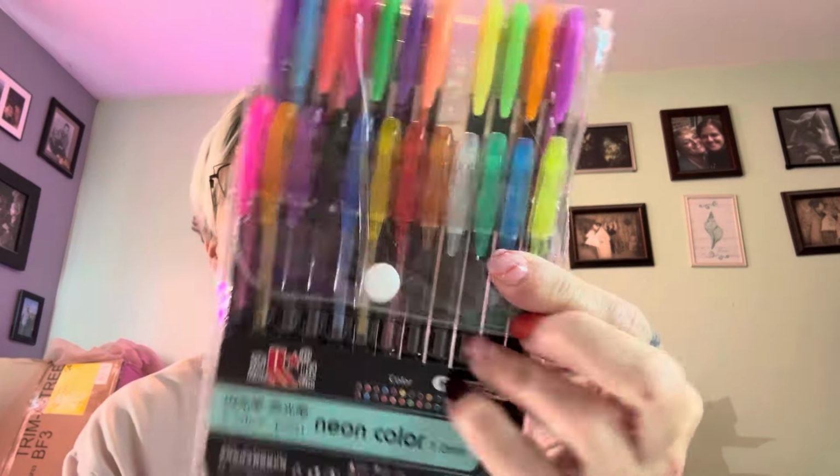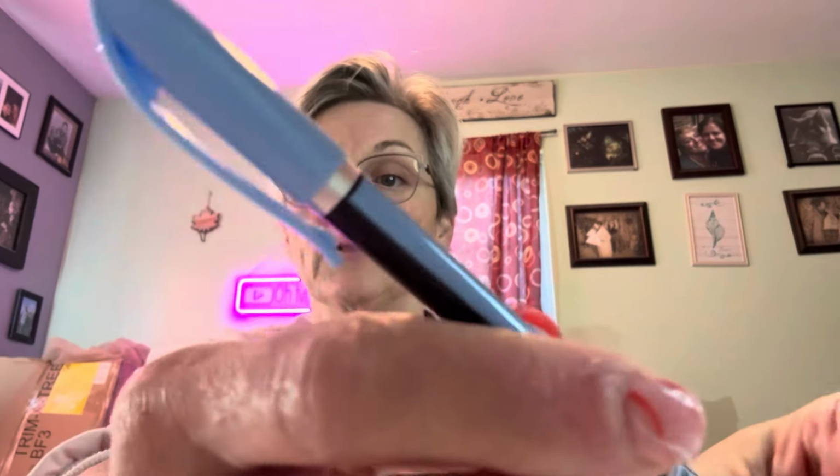So I got these neon color pens. These are 1.0s as far as the pens themselves. So there's 24 of them, free. A little bit closer. It says they're neon, so let's see, shall we? I don't think I have any paper though, unfortunately. I got something. So there's your tip of it. Oh, that's pretty. That's a pretty color. But anyway, there's 24 of them and they're pens.